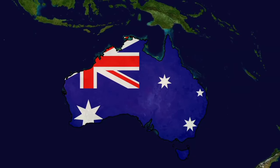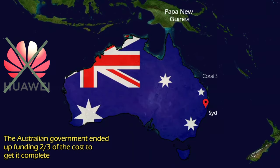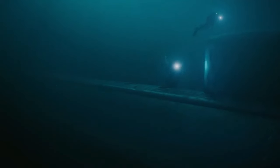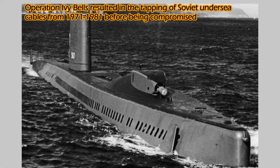Take Australia, for example, which in 2017 blocked the plan from Huawei to install a 4,000 kilometer long undersea cable called the Coral Sea Cable System, linking Sydney to the Solomon Islands over fears of surveillance, which, mind you, can also happen from divers with special equipment brought in from submarines. This was the case in the Cold War, when the US was able to attach equipment to Soviet cables and intercept communication for years before they were caught.